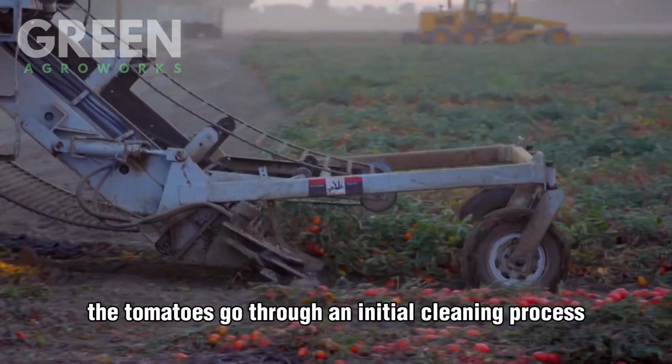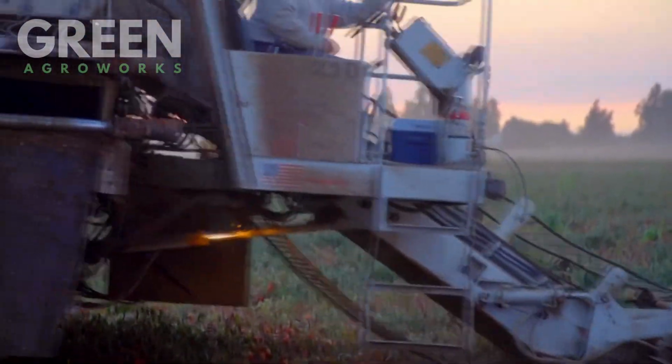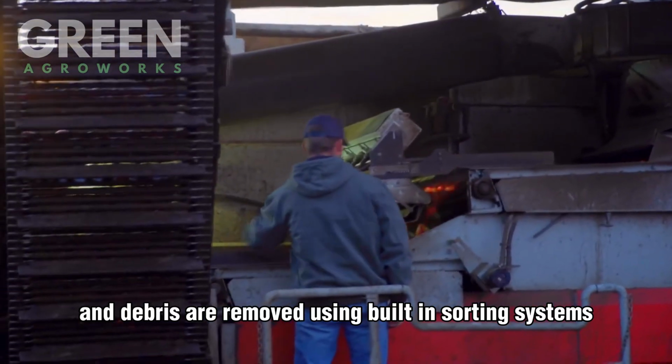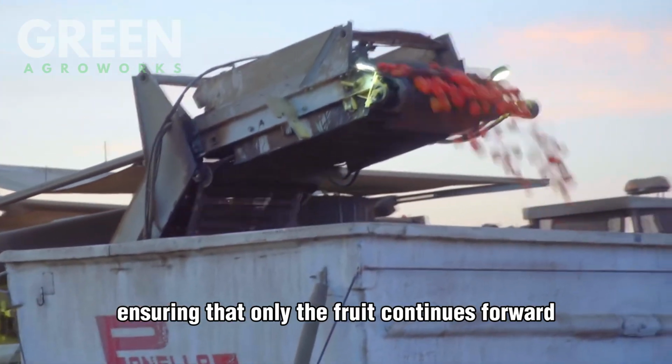Once harvested, the tomatoes go through an initial cleaning process right there in the field. Leaves, stems, and debris are removed using built-in sorting systems, ensuring that only the fruit continues forward.